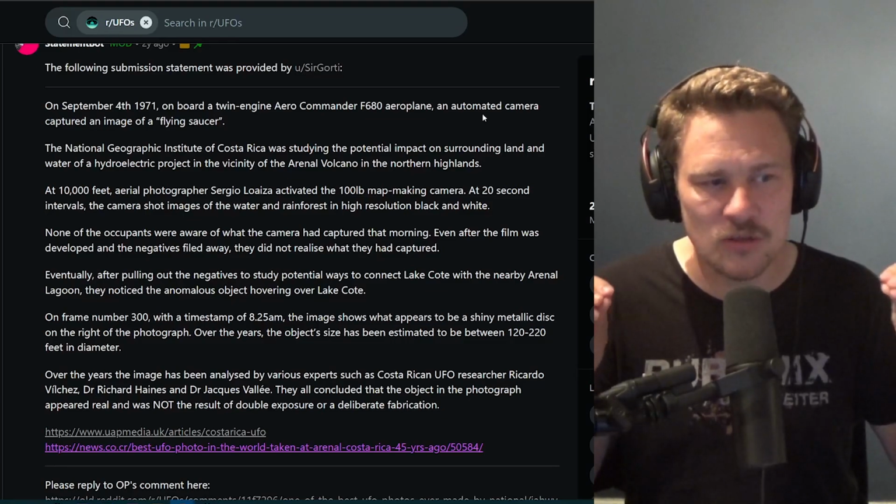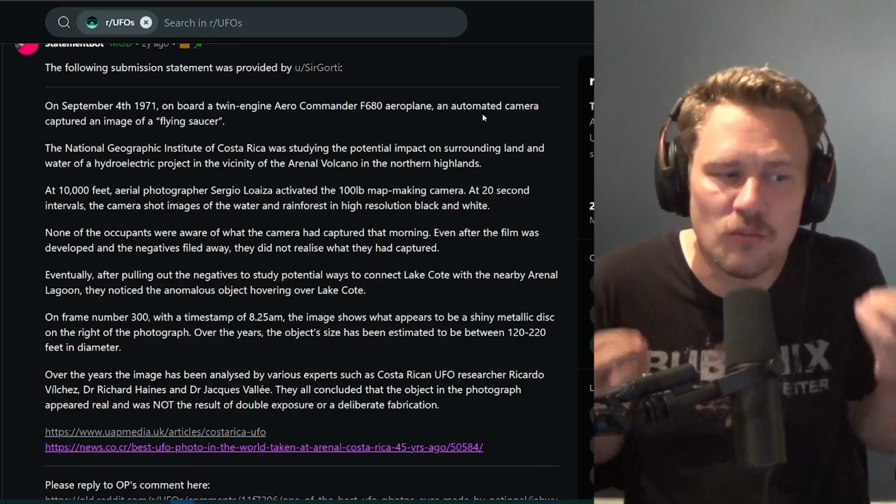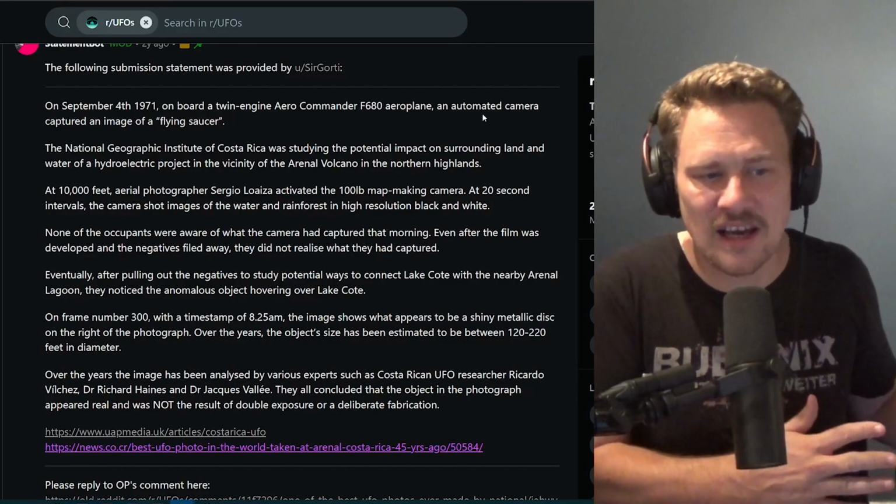None of the occupants were aware of what the camera had captured that morning, even after the film was developed and the negatives had been filed away. They did not realize what they had captured. So they took these photos, flying over Costa Rica, developed them, put them in a file, stored them away. Nobody really looked at the details. They didn't even notice what they had.